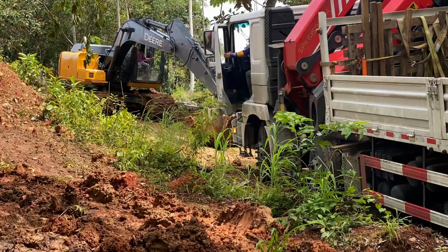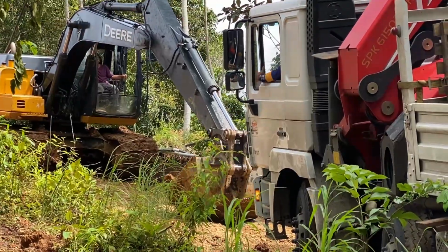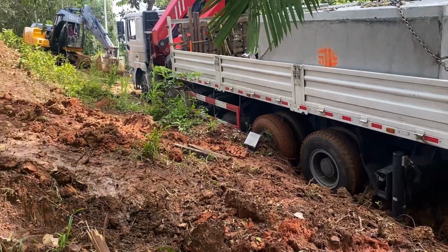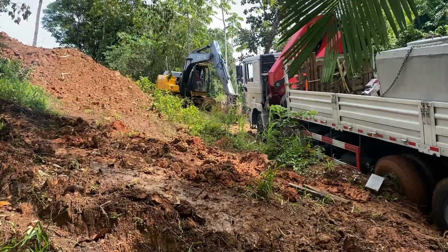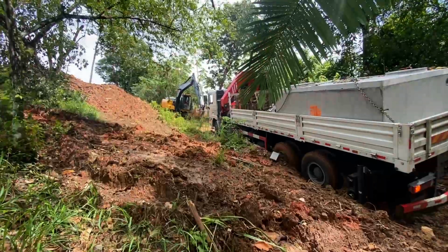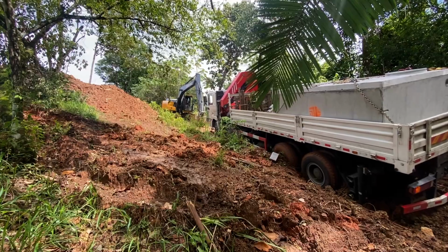We had the track hoe come down, hook a chain to the front of the truck in hopes to help. But that truck has too much weight. It wasn't long before the chain broke, and we spent the next few hours digging the truck out of the ditch with the track hoe. So why didn't the truck make it up the road?